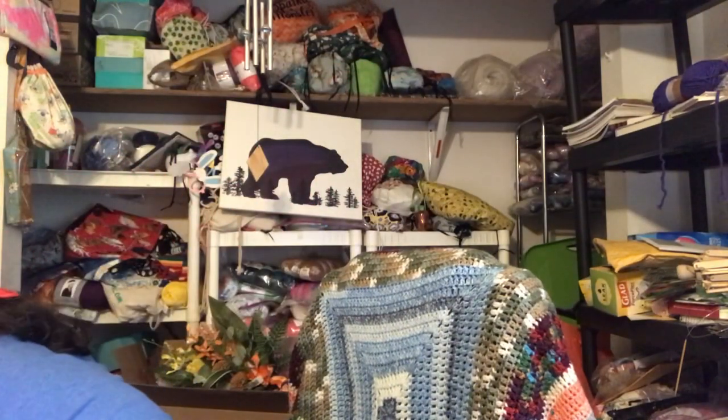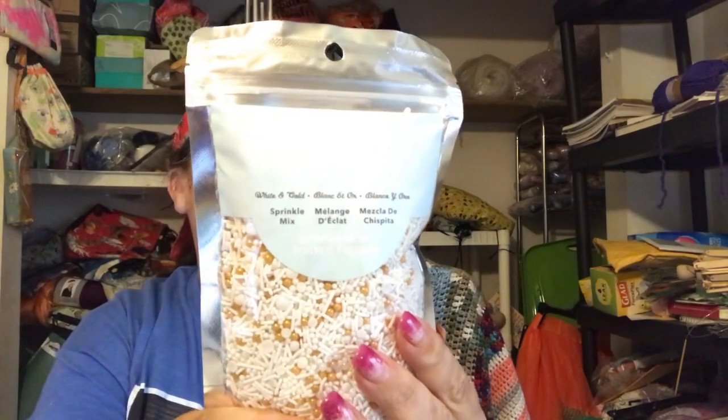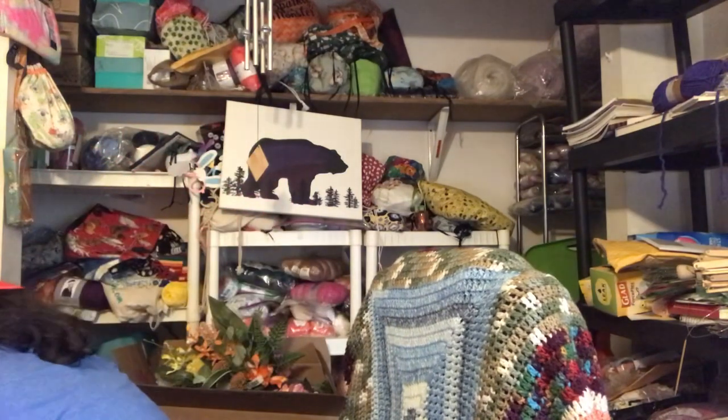Okay. There's a whole bunch of... What is this? Oh, a sprinkle mix for cakes. It must be free. I'll have to see if any of my baking friends need this. Okay, there's a whole bunch of stuff in this one.